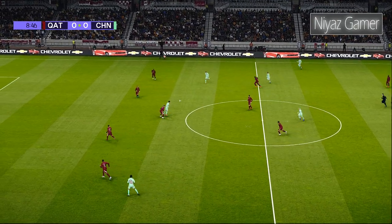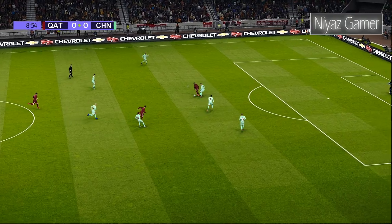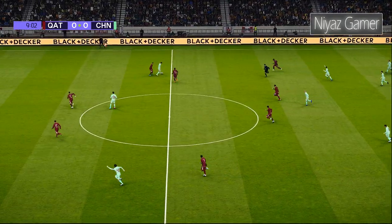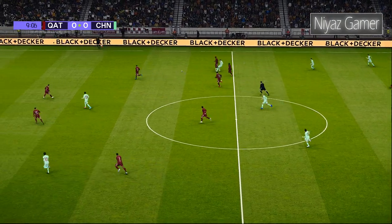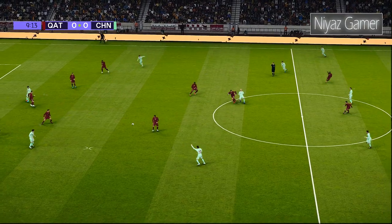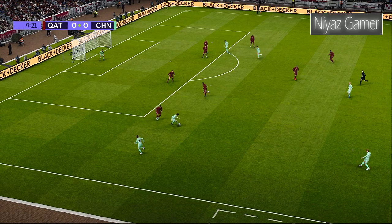Shifted upfield. Looking to break out here. Oh, strongly challenged there. Well, the crowd clearly liked what they just saw. Some real no-nonsense defending. Oh, sweet feet.